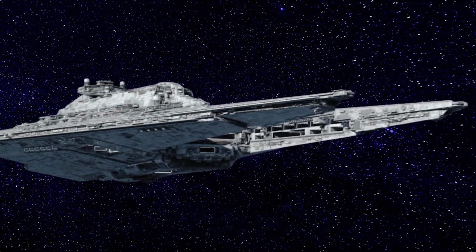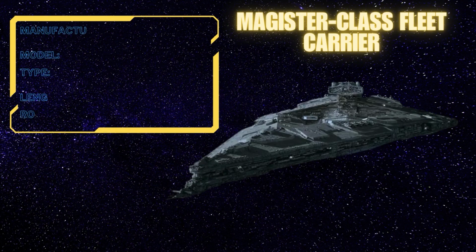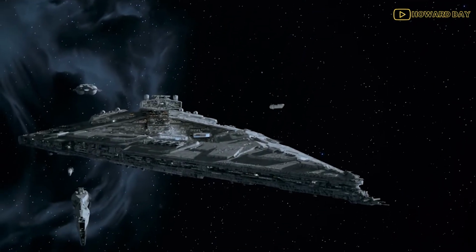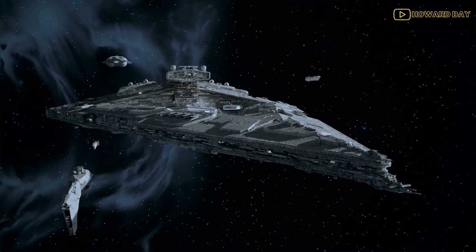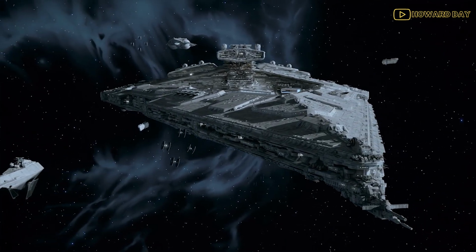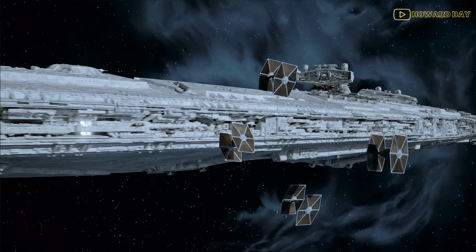But the Impeller isn't even the craziest fleet carrier I got on the list. That goes to the Magister-class fleet carrier, a vessel so large that it could dock 2 Imperial-class Star Destroyers within its protected center. So let's break this monster down. The Magister-class fleet carrier, a capital ship with a crew capacity of 175,000 officers, enlisted and support crew, sat in space at a length of 2,300 meters.